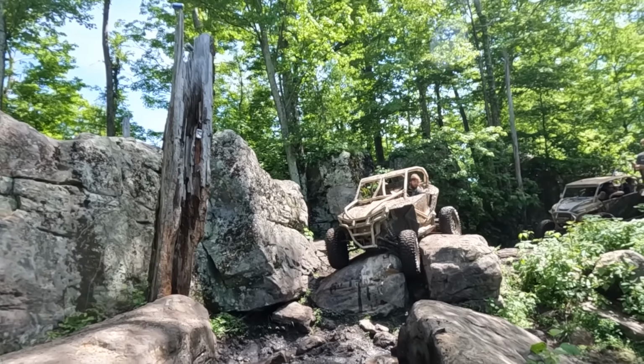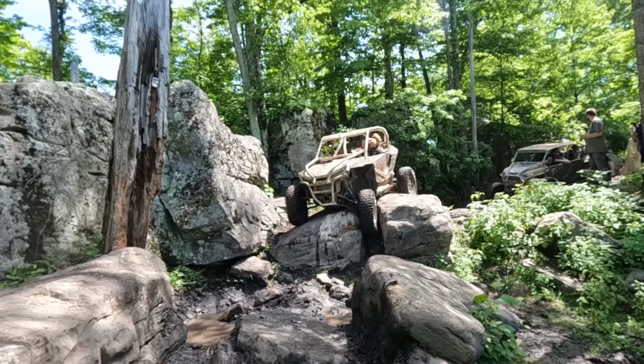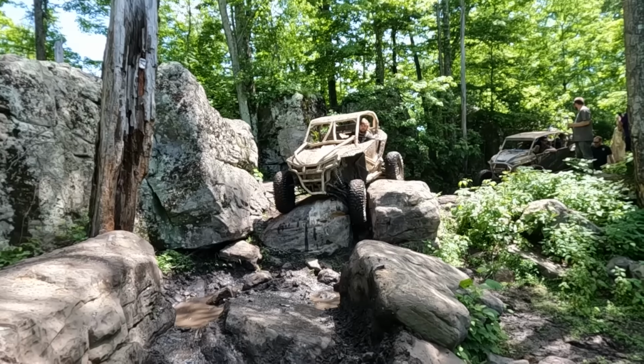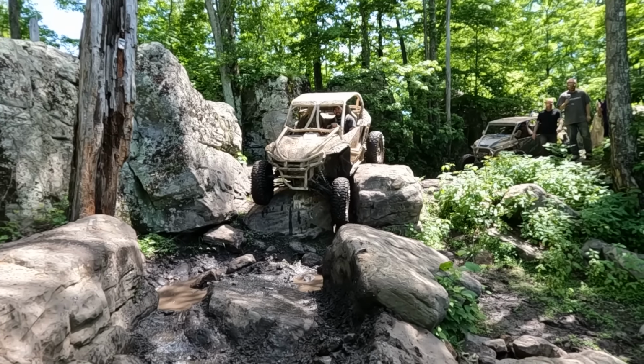Winch support for the Talon. Straight. I'll just follow that groove now. I remember I was like too high in my rear in the Can-Am and it like... I feel like it's doing the same thing. Yeah, I mean, it kind of is.